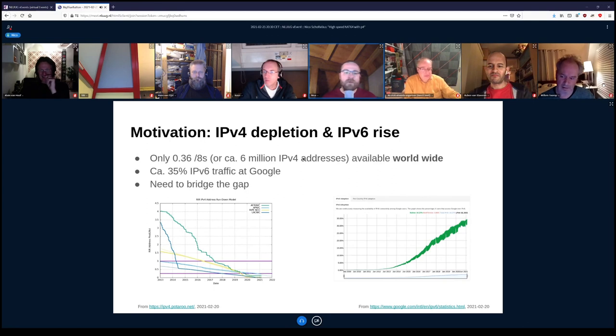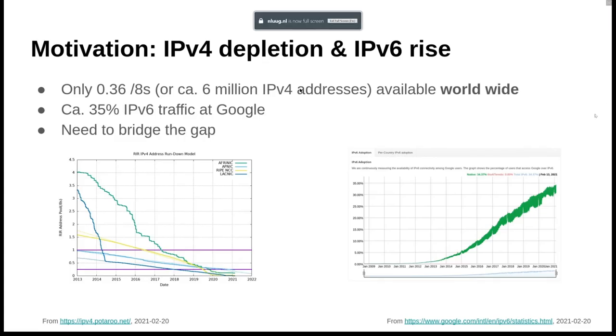Some of you probably also already know the graphs. On the left is the famous one from Potaroo.net, which basically shows the rundown of the 5 RIRs, even though there are only 4 in the legend. And basically what it shows is that everywhere in the world we're running out of IPv4. Again, not so much of a surprise. What is interesting, since I started talking about this topic, I think we started at something like about 0.4/8, and now it's down to 0.36/8, which is all from the beginning already quite little IPv4. Given that we are somewhere around almost 10 billion people in the world soon, there's a bit of a mismatch.